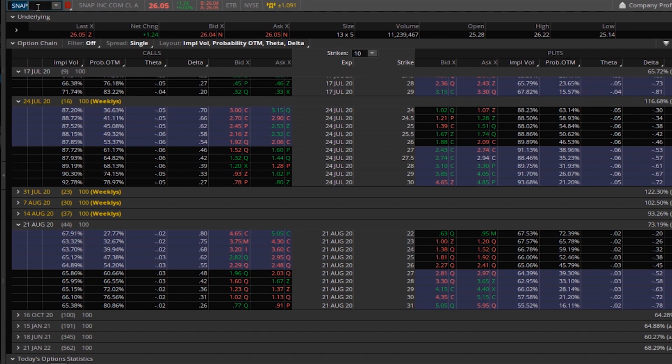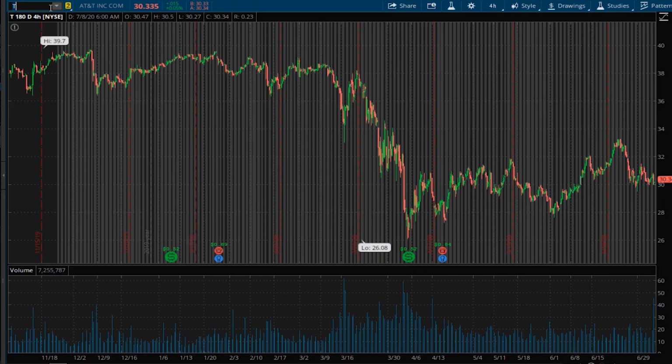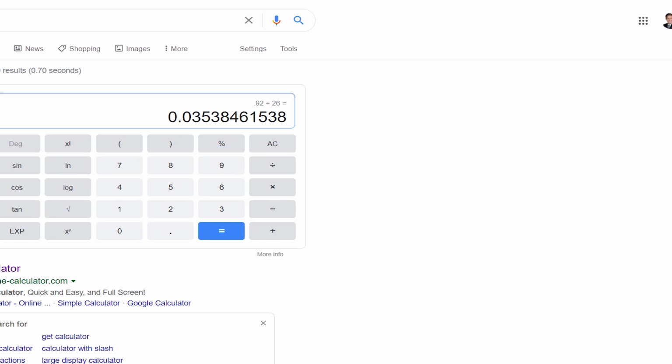When you go to a stock like AT&T, which is not very volatile, it's been sitting around $30. I'll pull up the chart. It's been sitting around $30 for a long time. It's just kind of been going flat for a while. When you go to the $30 option, you're getting 60 cents. So the lower volatility stocks are not going to be paying as well, because you don't have as much risk involved. And so there's a million different ways to play options. This is how I personally do it, and I'm very curious to see what you guys have to say about it in the comment section down below.